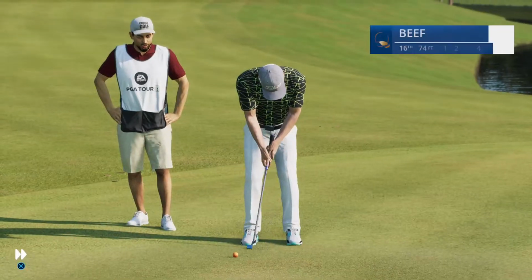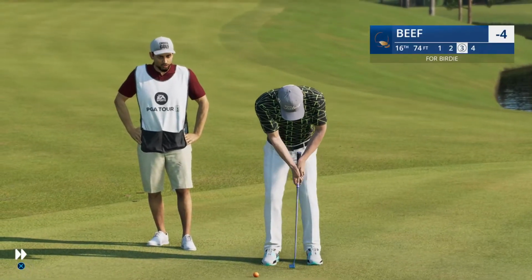And that one barely makes the front of the green. Do you realize if you just miss hit the middle of the club by a quarter of an inch, you lose 10%? That's right, 10%.